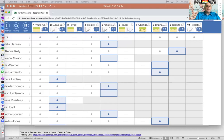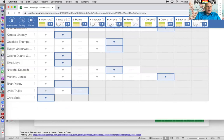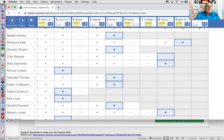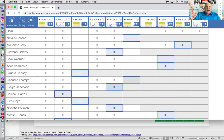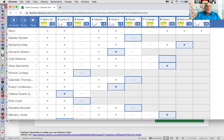Good, Chris. I see that you're in. Good, Lydia. I see that you're in. I see the majority of you are on slide... Oh, slide 5 is challenging. I'm going to give you kudos if you correctly predict slide 5 with the circle, and it'll show you on slide 6. It'll reveal what happens with the graph on 5. It'll reveal on slide 6.